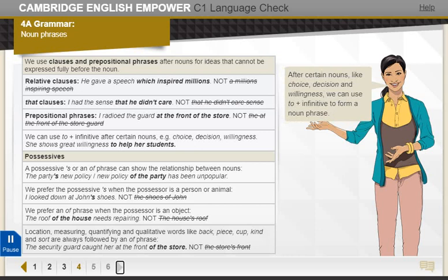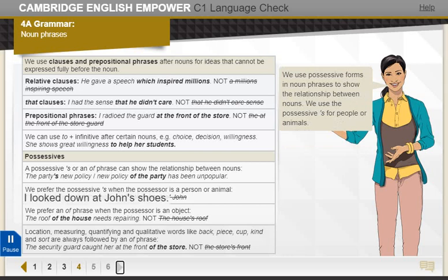After certain nouns, like choice, decision, and willingness, we can use to plus infinitive to form a noun phrase. The noun phrase this time is willingness to help her students. We use possessive forms in noun phrases to show the relationship between nouns. We use the possessive s for people or animals. We use an of phrase for things.